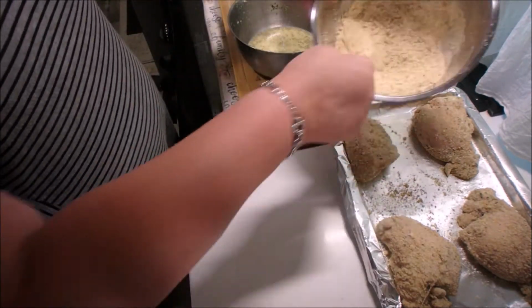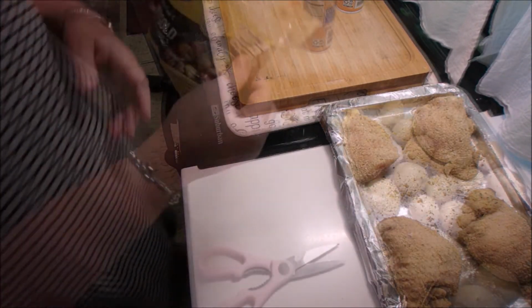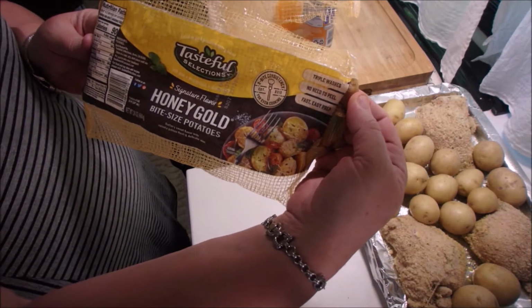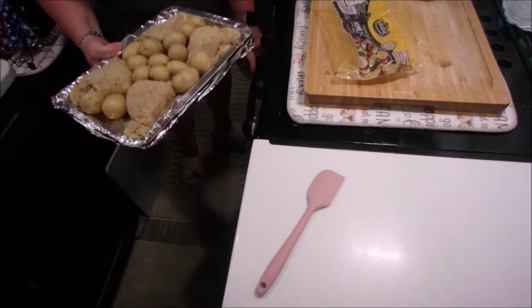Alright, now our chicken's ready. We're going to put the potatoes on here. I use some pre-washed, a small bag of potatoes. These are the honey gold. And I just put them on the tray. Alright, here it goes in the oven.